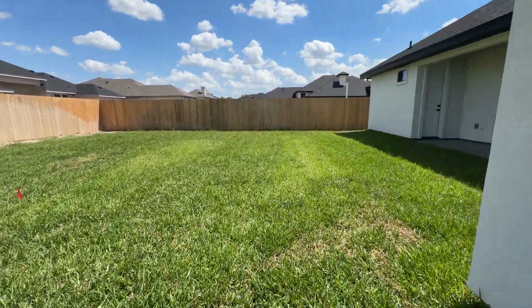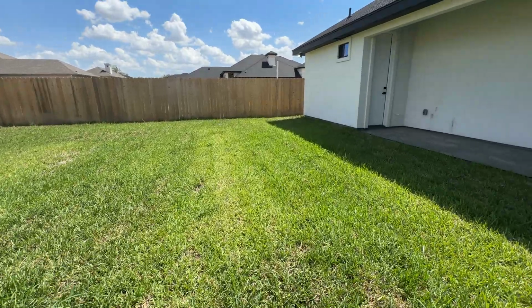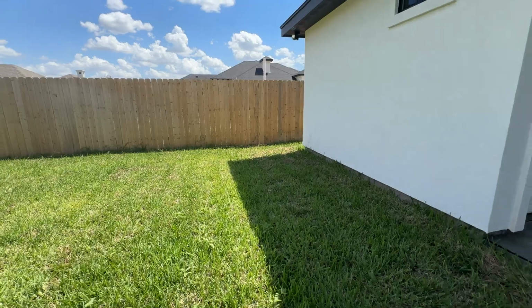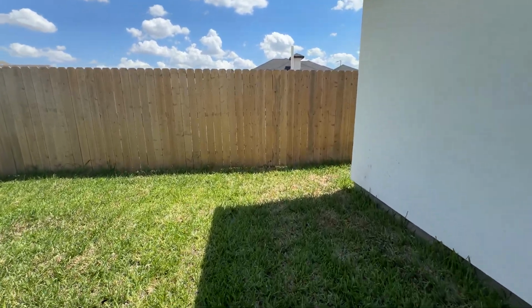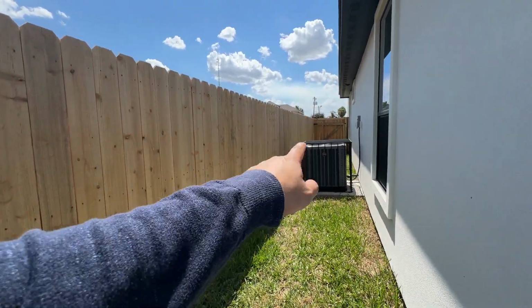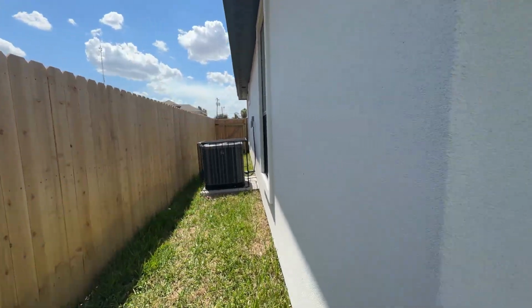Whew. It's hot out, but that's a good thing. That means that it's a lot easier to showcase the product because we don't have rain pouring on us, and you do have the AC compressor on that side. So that's nice to have, you guys.